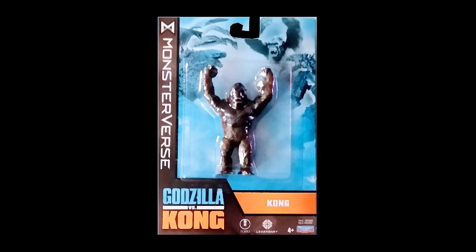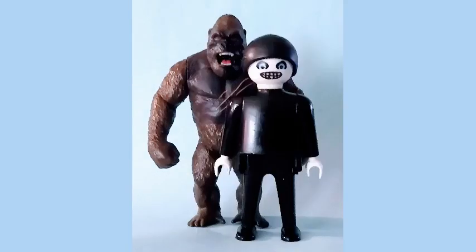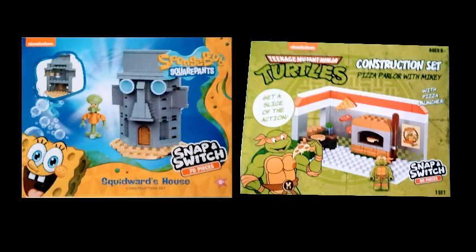And in terms of the scale, here it is compared to a standard Lego guy. And here it is compared to a standard Playmobil guy. So looking at this thing, if you need a smaller Harambe other than the regular Playmobil Gorilla, you really can't go wrong with this guy.